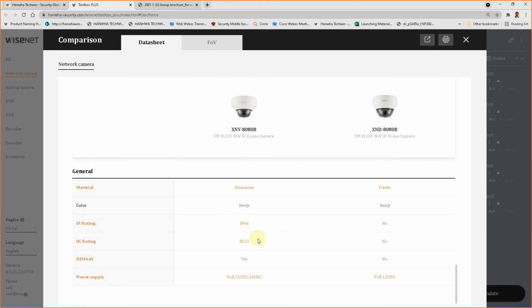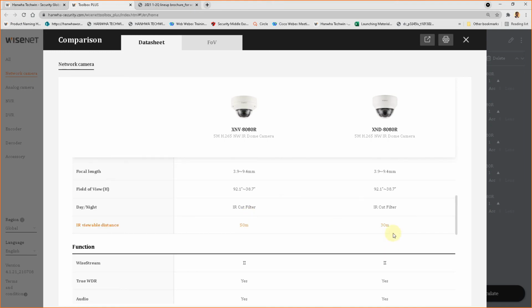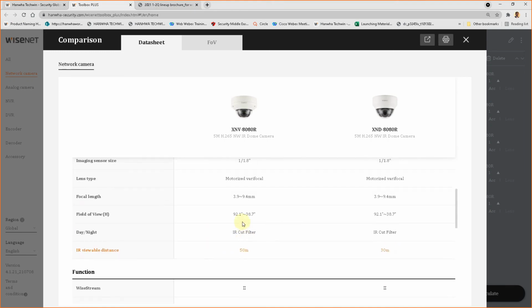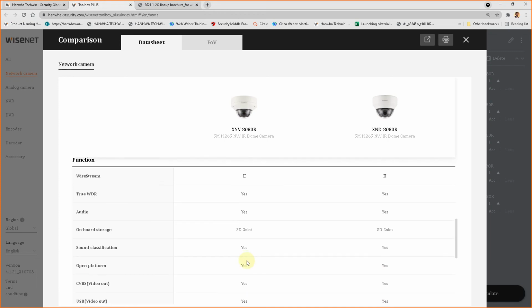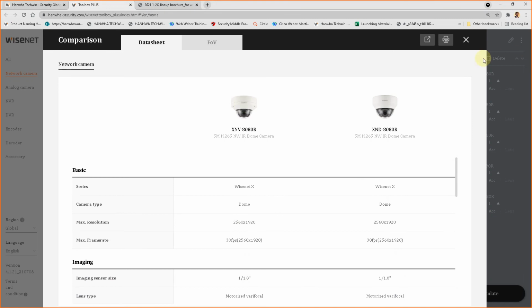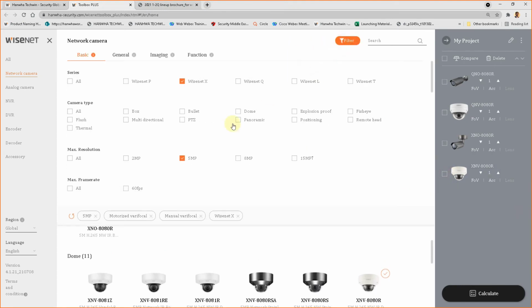Aluminum 30, IP66, IK10, IR range 50 meter, one is 30 meters. So I need 50 meters, right? So these guys have two SD card slots, a lot of power options. Basically, you never run out of features when it comes to X series. So here we go. I go with X, X and V. Done. Now let's make it more complicated.